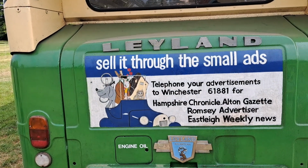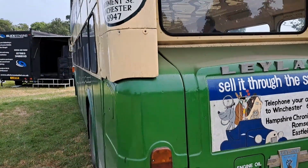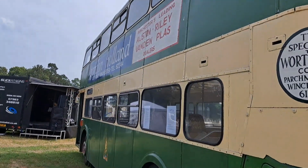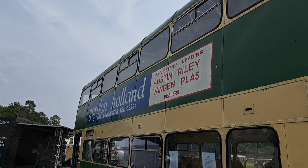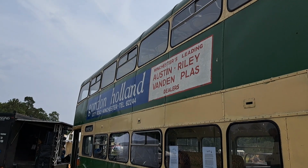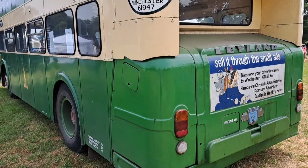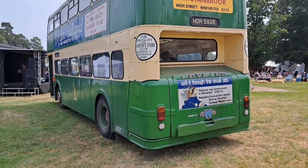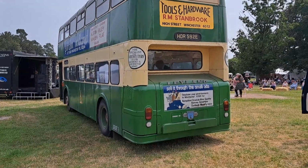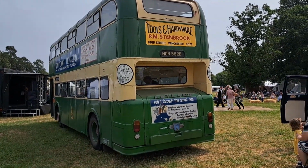There's the local paper that's still going at the moment, the Hampshire Chronicle. And then on this side, it actually has an advert for Gordon Holland, which was the BMC slash Leyland dealer at the time. And that's amazing. Sometimes you do see the King Alfred buses running in Winchester. I think every New Year's Day they still run them. But yeah, Atlantean, one of the first of the rear engine buses, as you can see here.